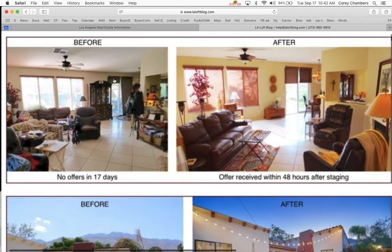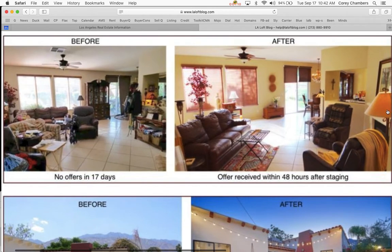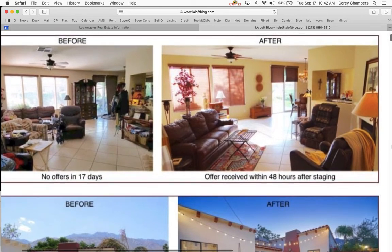And you could see before, it was just kind of an ordinary house. It looks like there's a wheelchair there, so they perhaps had some disabilities. But the house itself looks cluttered, and it does not look like something people would find positive to live in. It looked a little bit depressing.